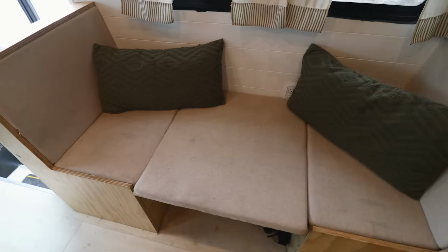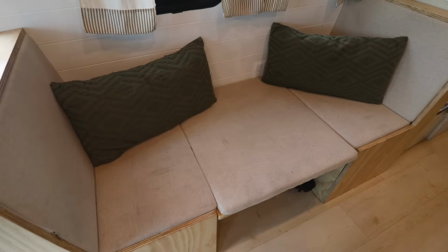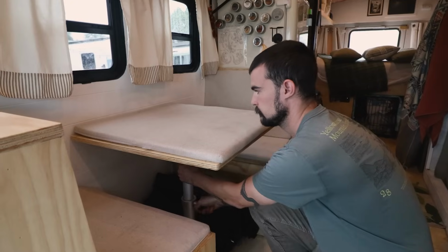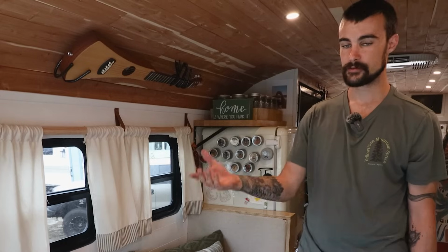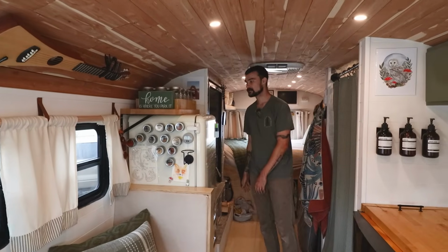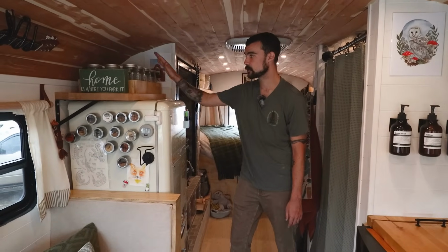And then on the opposite side from the kitchen, we have our dinette. The centerpiece seat comes up to become a table, and then underneath both seats of the bench, they flip up and we have storage underneath there. And then we take a step a little bit further and we get to the last part of our kitchen, which is our refrigerator and our pantry.